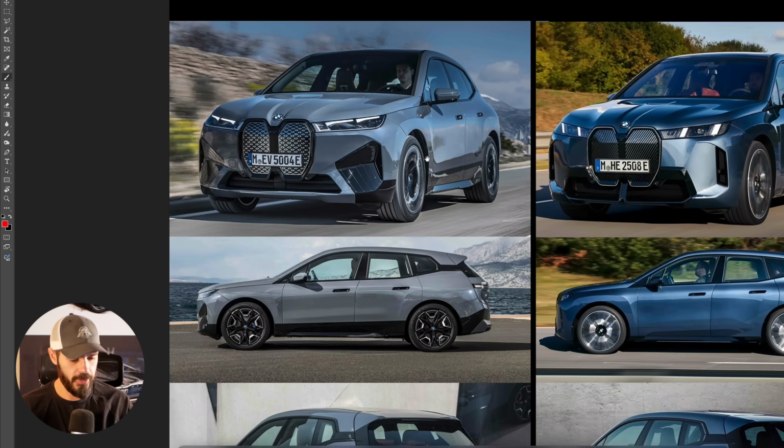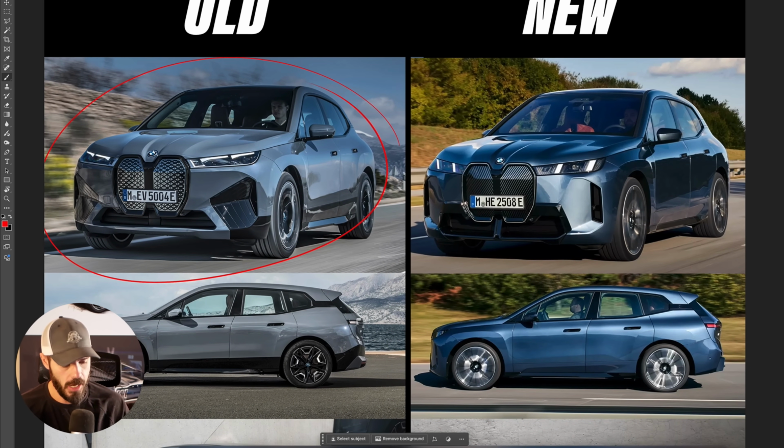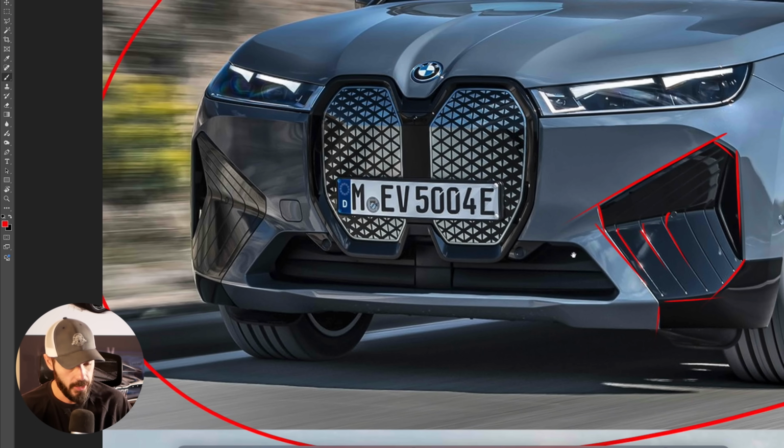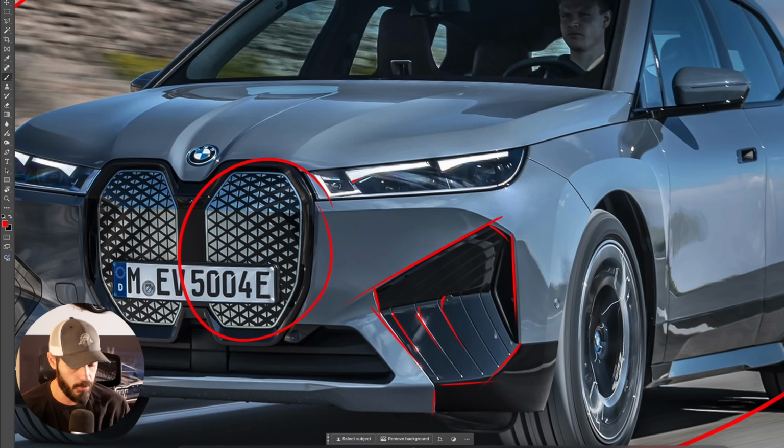So here it is. Here we have the old BMW iX, which I was not a fan of in any shape or form, and here we have the new one. The changes in the front end. This thing right here, I never understood what is going on with this graphic piece here, the black plastic, and then you have these creases inside of it as well, in addition to a very complex grille design and 2 small little LEDs up top here in a very interesting fashion.